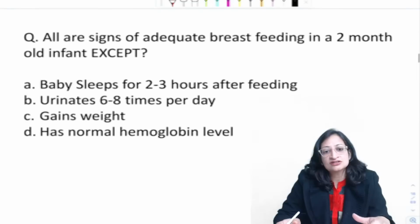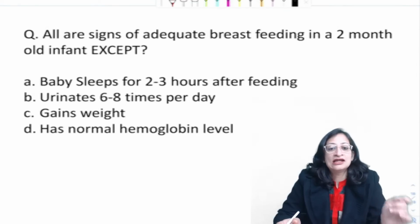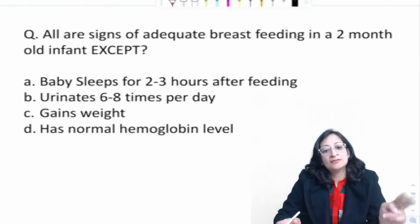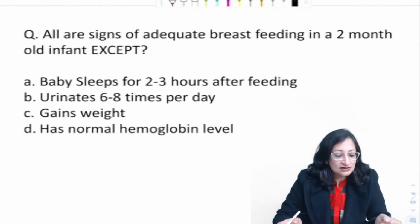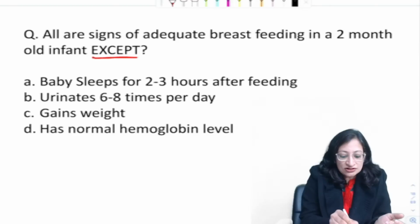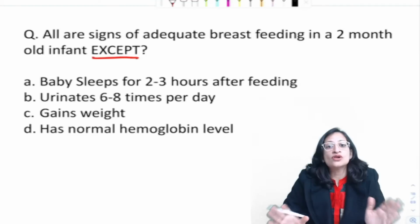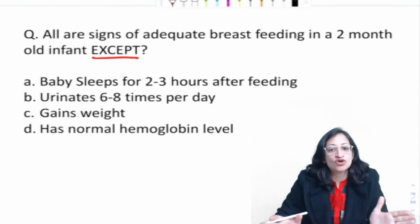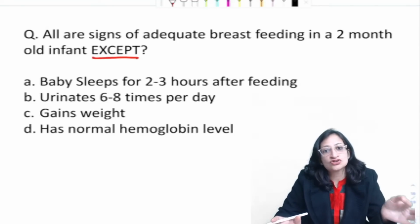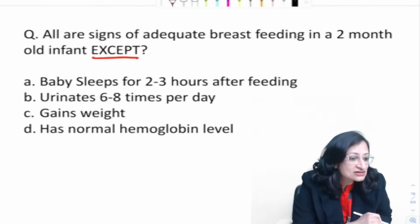Now, some quick questions. All are signs of adequate breastfeeding in a 2-month-old infant except. So, what do you think is the answer? A. Baby sleeps for 2 to 3 hours after feeding. B. Baby urinates 6 to 8 times per day. C. Baby gains weight. And D. Baby has normal hemoglobin level. Right? So don't miss the word except in the question. Read the question very, very carefully, guys, wherever there's an except. And always read all the 4 options before answering the question. Don't jump on to answer a question before going through all of the options, because you might realize first is also correct, second is also correct, third is also correct, and you would have missed the word except in the question, right? So yes, so let us see.